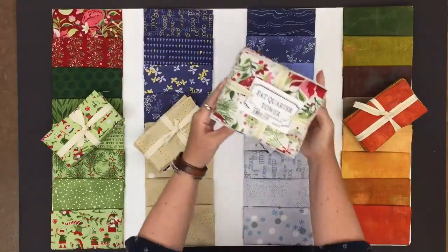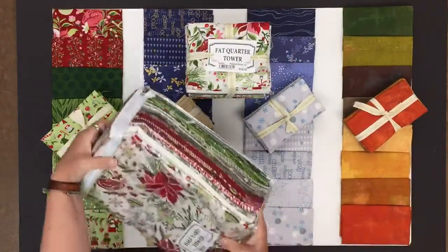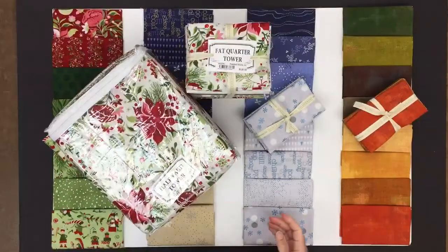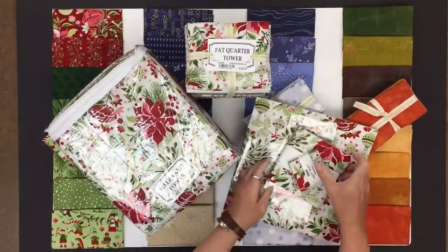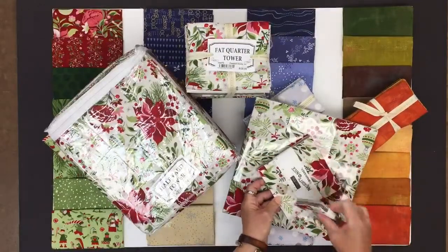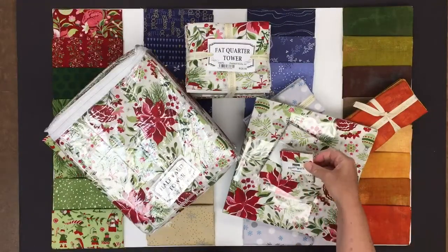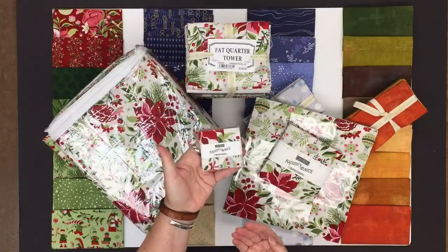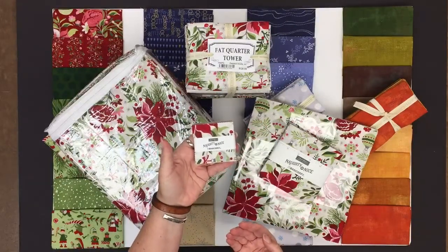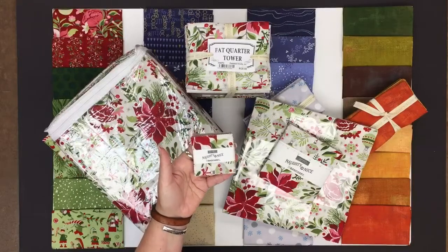We have the fat quarter tower, a half yard tower if you need a little bit more of everything. We could even put together a yard bundle for you if you choose. And then we have the 10-inch squares, 5-inch squares, and 2.5-inch squares. Remember, these 2.5-inch squares are awesome for giving you just a little taste of every single fabric that we have in the line. So if you weren't sure how you wanted to put this together, you could grab a candy, take it home, and plan your next project.